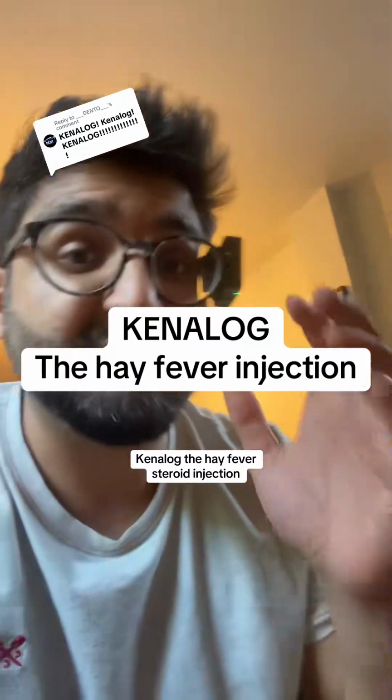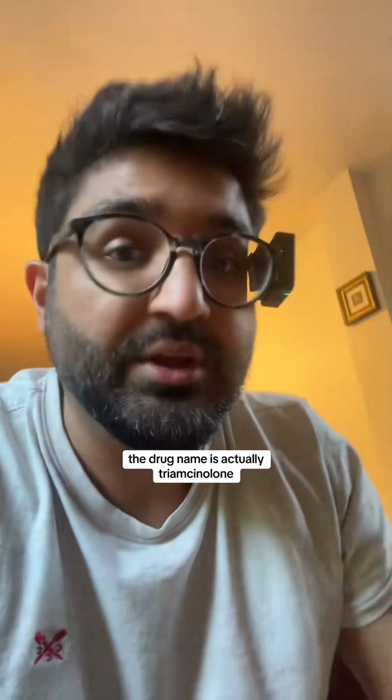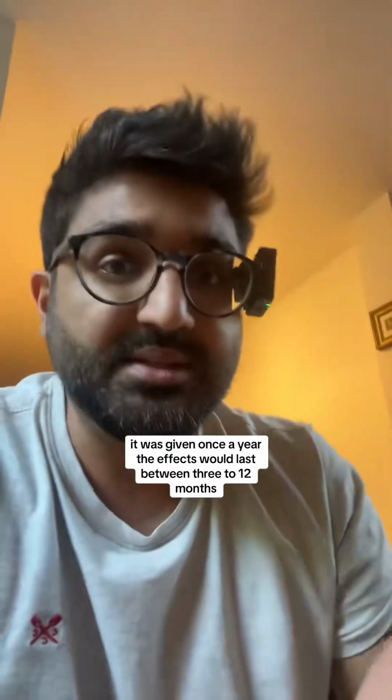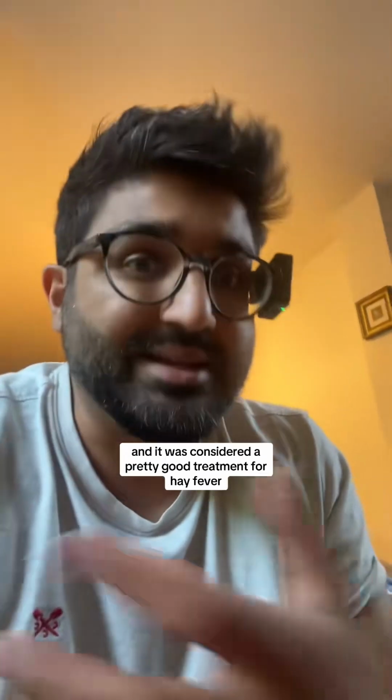Kenalog, the hay fever steroid injection. The drug name is actually triamcinolone, and it was typically offered on the NHS. It was given once a year. The effects would last between 3 to 12 months, and it was considered a pretty good treatment for hay fever.